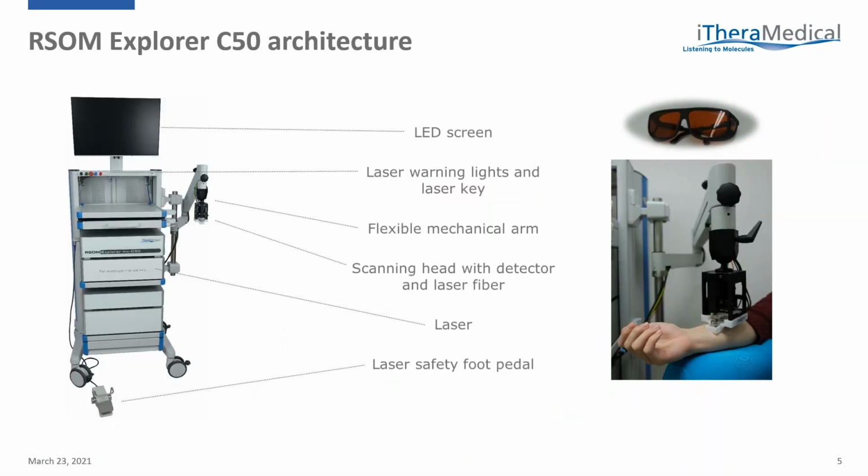First, how does this device look? As you can see on the left side, it's a cart-based system on 4 wheels, so easily movable around, and consists of an LED screen, some laser warning features like laser warning lights, and a laser key. For clinical setup, it has a flexible mechanical arm which can be positioned on the skin of the scanning object, like you see on the right side.